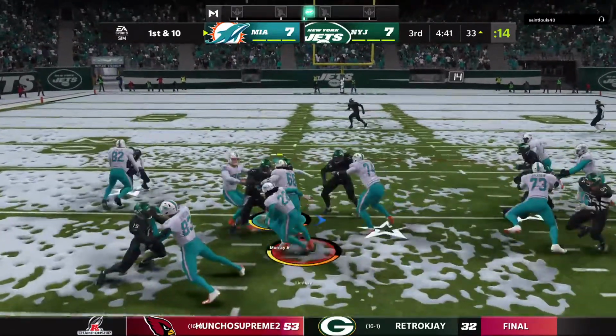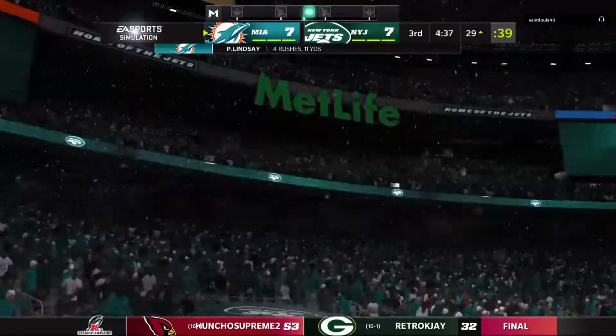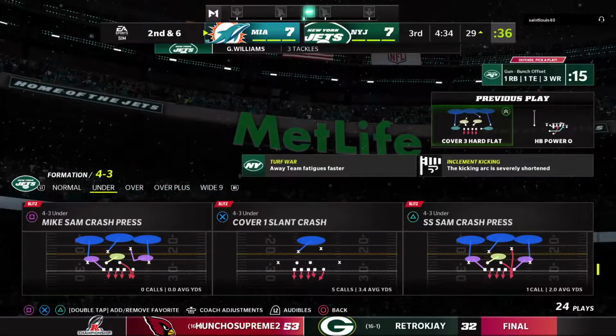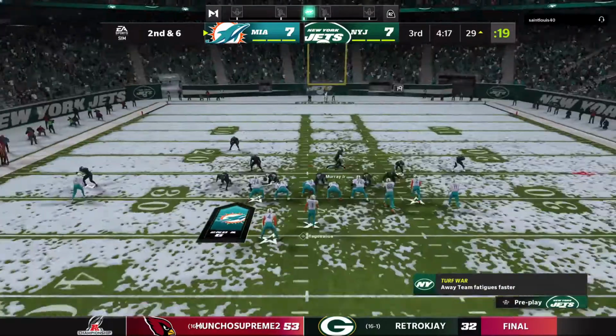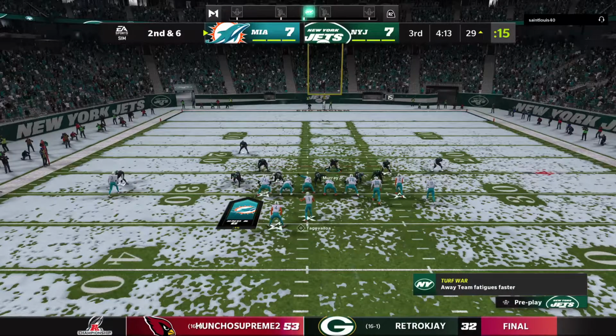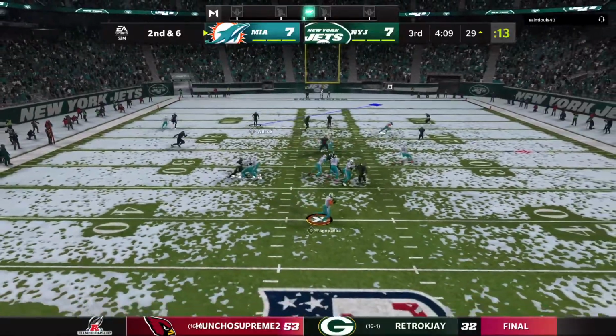On 1st and 10, it's Lindsey. Works his way inside the 30 on a pickup of 4. Well, at the end of all that hitting and hollering, it was a 4-yard run, so the offense is going to go back down and feel pretty good about themselves. Defensively, you have to feel okay because you didn't let it turn into a bigger run, but the goal, shut it down for 2 yards or less. That's when you start to feel good about yourselves.